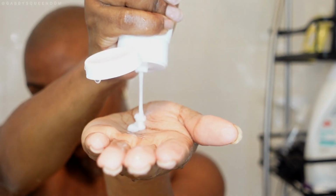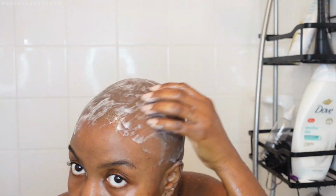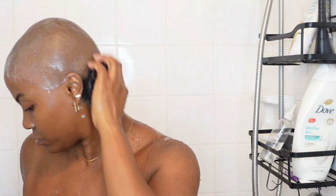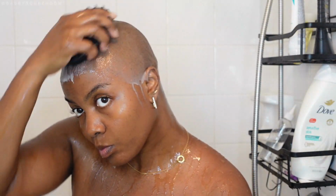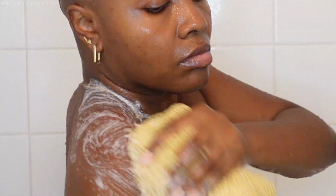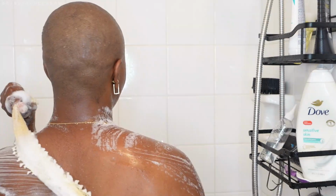Okay, so I'm gonna go ahead and hop in the shower. Now, this is just a mini shower routine. I start off by washing my head first. So even though I'm bald, I still like to wash my hair. I just don't use shampoo. My dermatologist actually recommended that I use a face wash instead. So that is what I do. And for the rest of my body, I use a Dove Sensitive Body Wash.